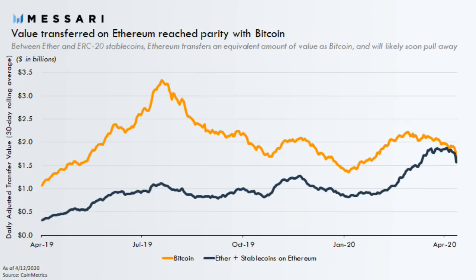Okay, now on for the first big story of the day. Big news here for Ethereum, as the value transfer on Ethereum has just reached parity with Bitcoin. This is massive. Ethereum is quickly becoming the dominant value transfer layer in crypto. And while we are at parity now with Bitcoin, Ethereum has been on a steady uptrend with this metric.